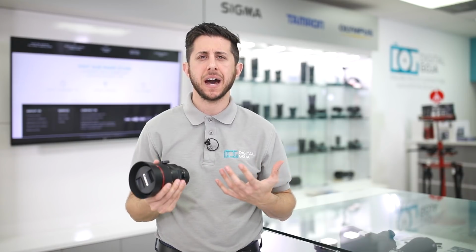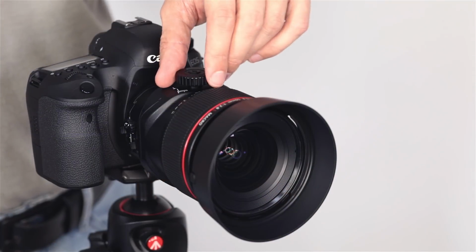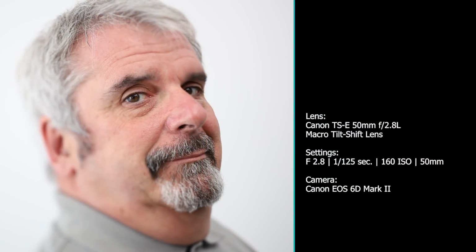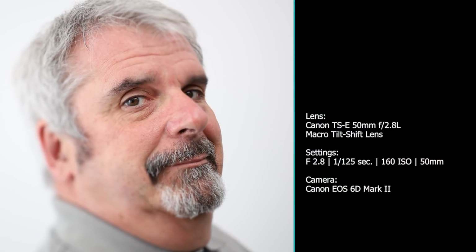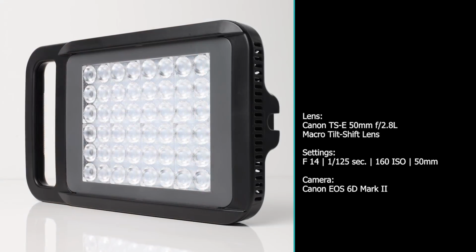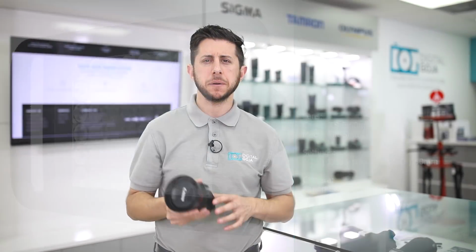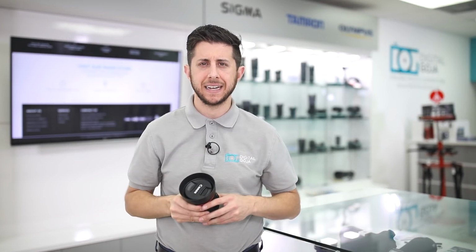The image quality is phenomenal, and this lens, this little lens over here, can do a lot more than what a conventional lens can do. In its name, it's a tilt shift lens. It saves you a whole lot of time where you don't have to do the effect in post. So again, 50mm tilt shift lens from Canon.